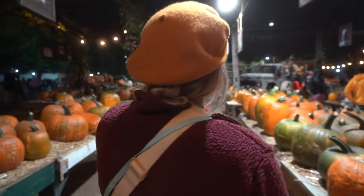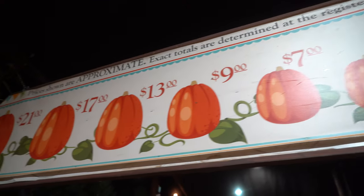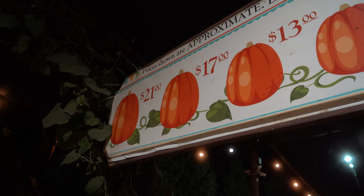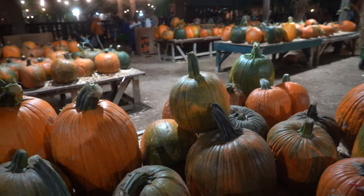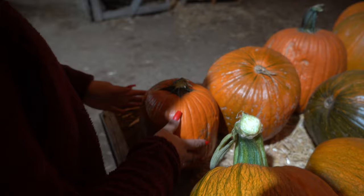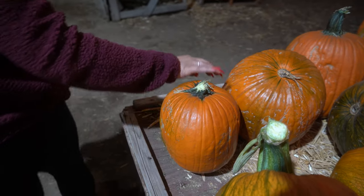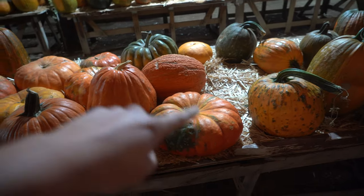So now it's time for us to pick out our pumpkin. I kind of want a little $3 one. But where, oh where? I want a baby pumpkin. This one looks too big. That looks perfect. It's a little lopsided. I feel like I could find a better one. I don't know about you guys, but I like this one.